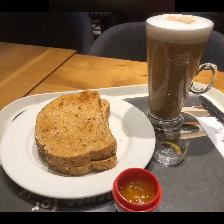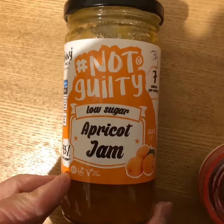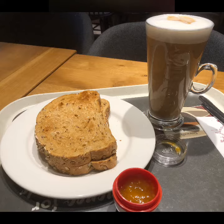I'm starting the day off with Costa Toast, which is 8 smart points, and I've got a medium almond milk latte, which is 3 smart points. I've brought my own jam from home, so this is the Skinny Food Company's jam, and it is up to 31 grams is 0 smart points. So I've got 29 grams, I think I weighed out here. So that's my breakfast for 11 smart points.